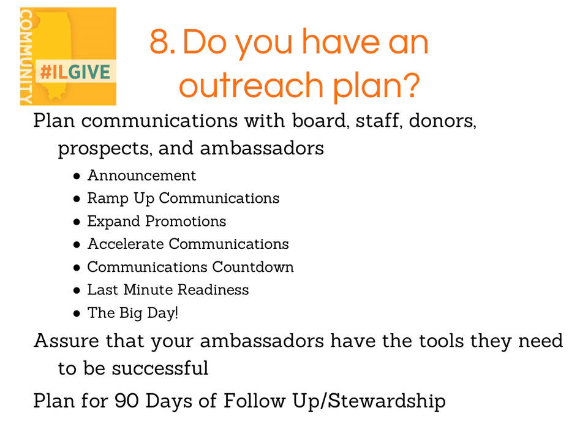So you want to plan communications with all those involved. So your board, your staff, donors, anybody who might be a prospective donor, and your ambassadors. So, having emails like an announcement email, letting them know that you are participating and they should be excited. Maybe ramping up communications and expanding your promotions as the day gets closer. And then accelerating those communications as we're maybe a week or two away.